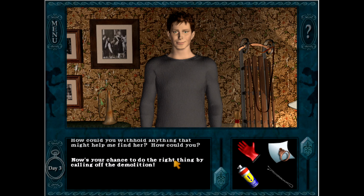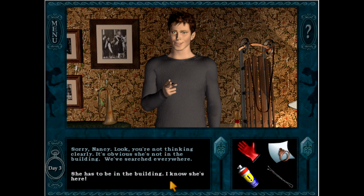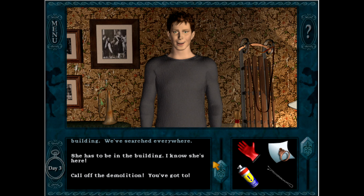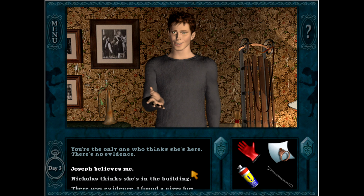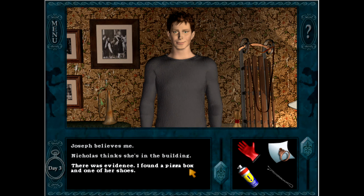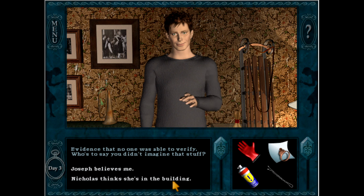Now's your chance to do the right thing by calling off the demolition. Sorry, Nancy. Look, you're not thinking clearly. It's obvious she's not in the building. We've searched everywhere. She has to be in the building. I know she's here. You're the only one who thinks she's here. There's no evidence. There was evidence. I found a pizza box and one of her shoes. Evidence that no one was able to verify. Who's to say you didn't imagine that stuff?